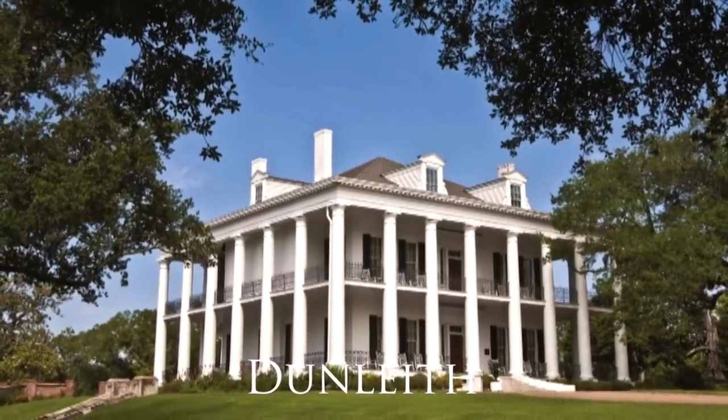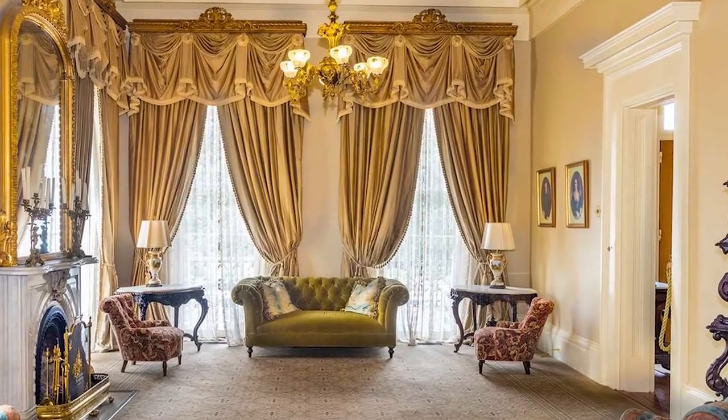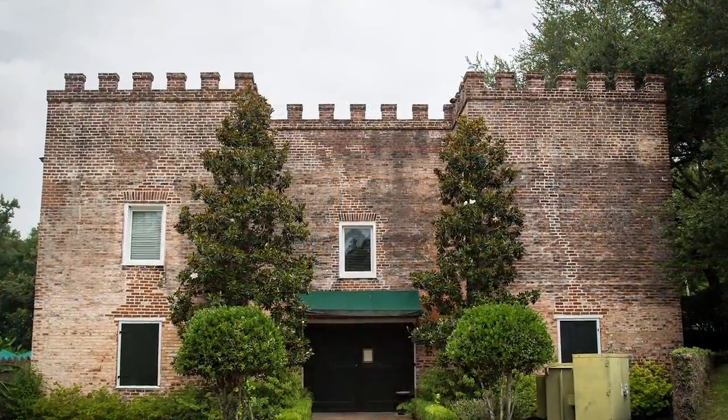Built in 1855, Dunleith is Mississippi's only surviving example of a Greek Revival home with a fully encircling colonnade. And while you're there, don't miss the fine dining opportunity and the English pub that now reside in the former stable.